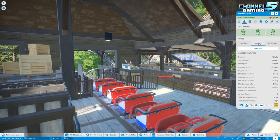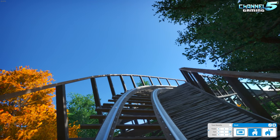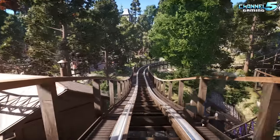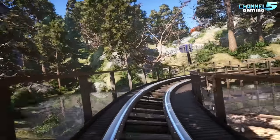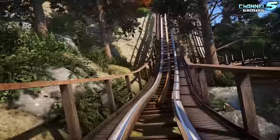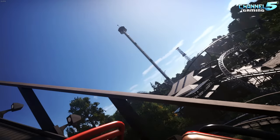2,400 meters in length, 80 miles per hour, 6 seconds of airtime, 9 airtime counts. This is one wooden coaster that you will remember. I'm sure of it. Okay, get that reshade back on. I think we might check this out at nighttime because I love a good wooden coaster. And I think this is gonna be one we're gonna want to ride twice.